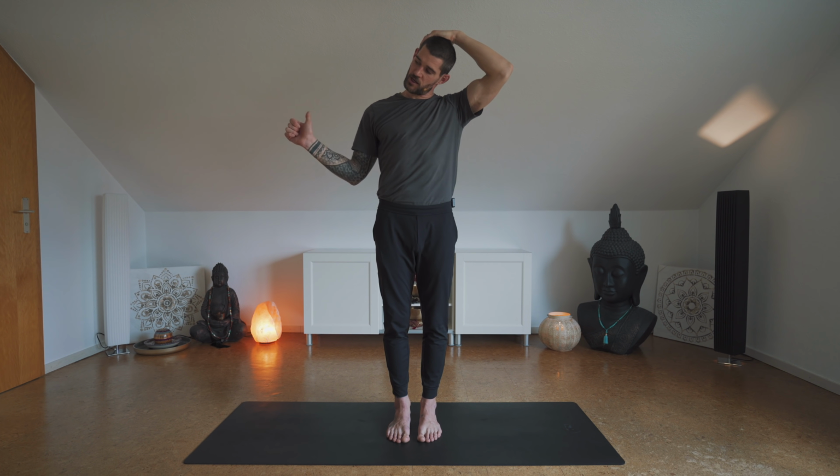With your left hand, grab above the ear, grab your head, tilt the head over, and then reach your right hand down towards the ground. Straighten the fingers and try to reach with the fingers up towards the ceiling.